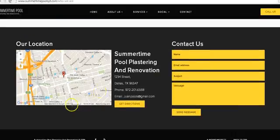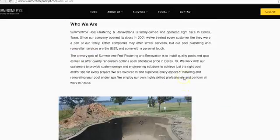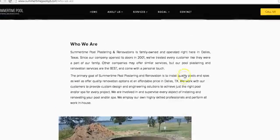I also like the fact that you have your address, a phone number, and email, plus a map and your contact us form. These are very important to have on every page. I'm sure you've noticed that a lot of people will fill that out, and you're able to call them and get in touch and get out there and give them their estimates. So let me give you just some friendly advice.